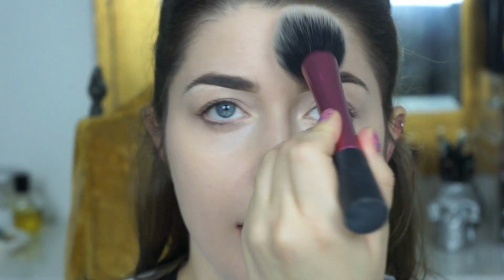Now that the foundation and concealer have all settled, I'm going to set my makeup using MAC's Blot Powder in the shade Light. I'm just going to lightly pat that all over, especially underneath the eyes because we don't want the concealer to crease.